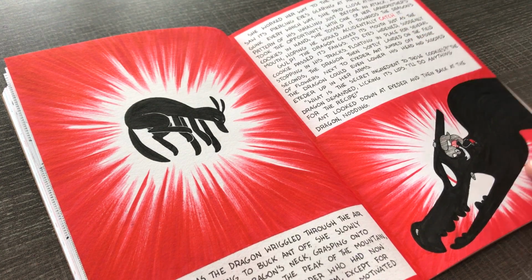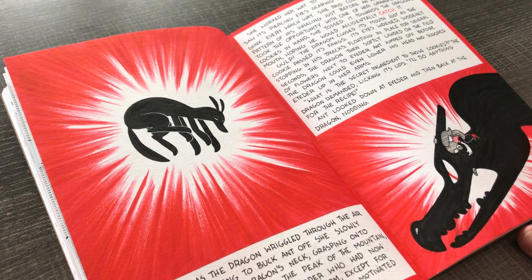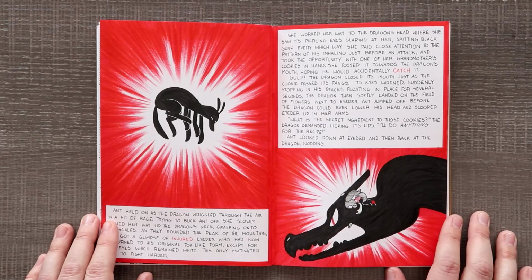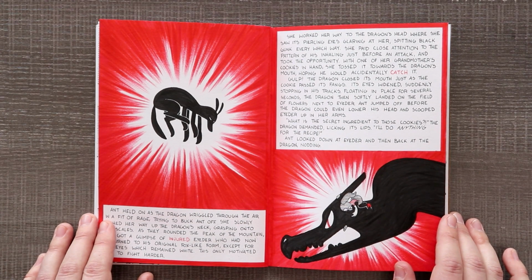Next up, we have Catch. So I really like this illustration, even though it's not the most intense. I've had so many detailed illustrations in this Inktober that I'm not upset that I started to slack off near the end. So we have Ant riding on the dragon's head, and she is throwing a cookie into his mouth. And I think it's just a really fun, simple illustration.